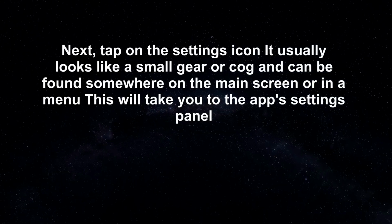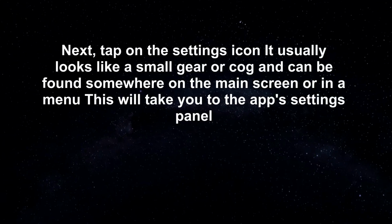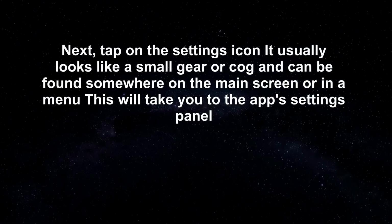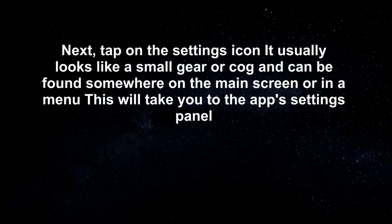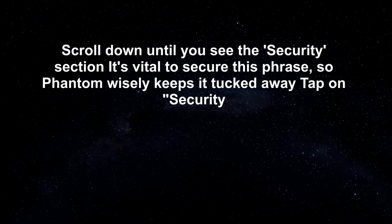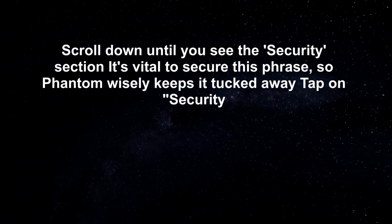Next, tap on the settings icon. It usually looks like a small gear or cog and can be found somewhere on the main screen or in a menu. This will take you to the app settings panel. Scroll down until you see the security section. It's vital to secure this phrase, so Phantom wisely keeps it tucked away.